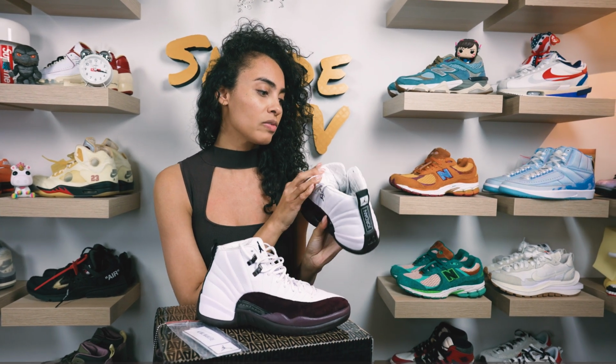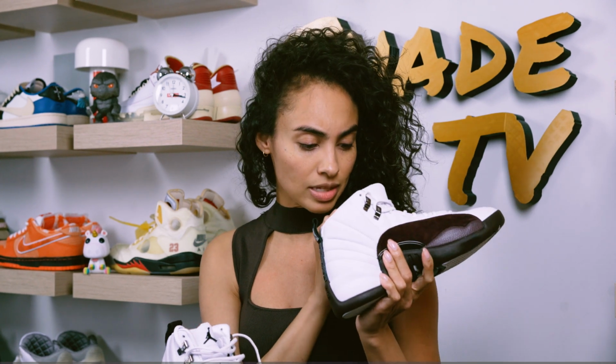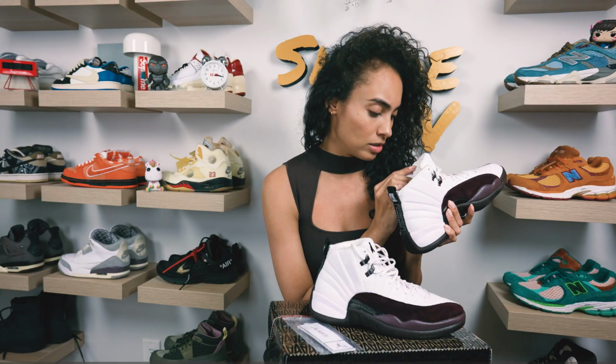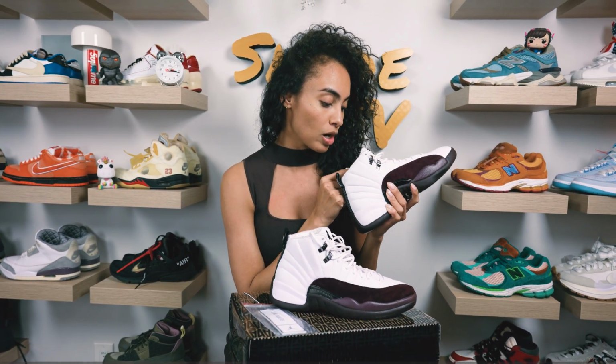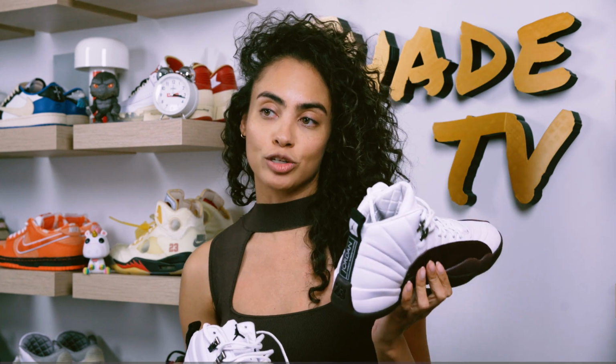This has more of a pearlescent white tone than what we've seen on some of the other releases. And then it looks like we've got a really just beautiful interior for the insole. We've got the same just logo print that you see on this box on the interior of the insole, but in a Bordeaux colorway. And then the Jumpman logo is in just a simplistic white tone.